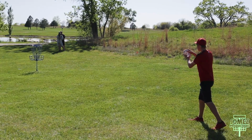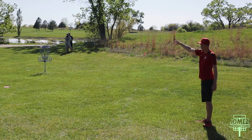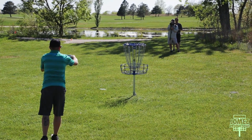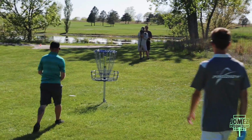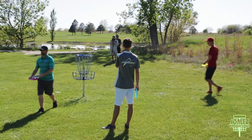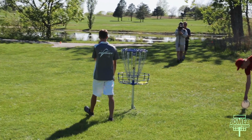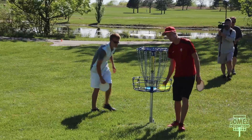And Simon with his birdie putt. Unfortunately, he was on that pan all around. Eric tapping in his par. Simon doing the same. And like you said, nothing crazy. Just finish the round out with your par.